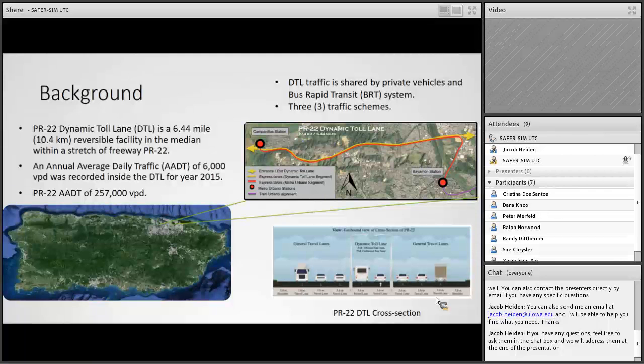It is referred to as an HOT lane, high occupancy toll, because it is a stretch of road shared by a BRT, a bus rapid transit system called Metro Urbano. This system has high-capacity buses every 15 minutes. So that allows enough free capacity to manage more than 1,500 automobiles per hour during rush hour, therefore reducing congestion along the main lanes of the expressway.